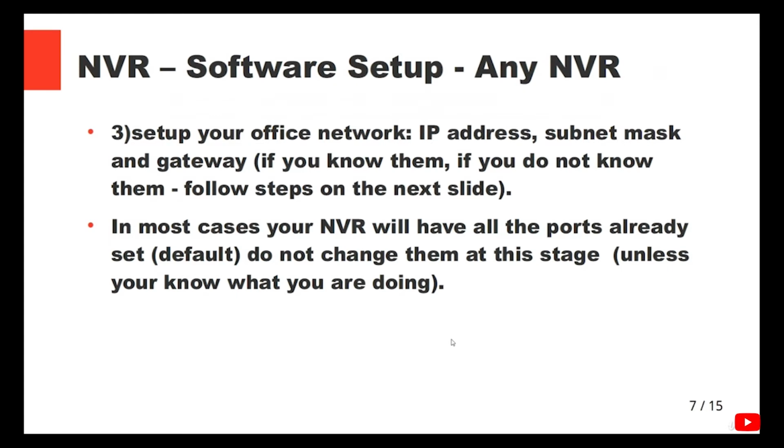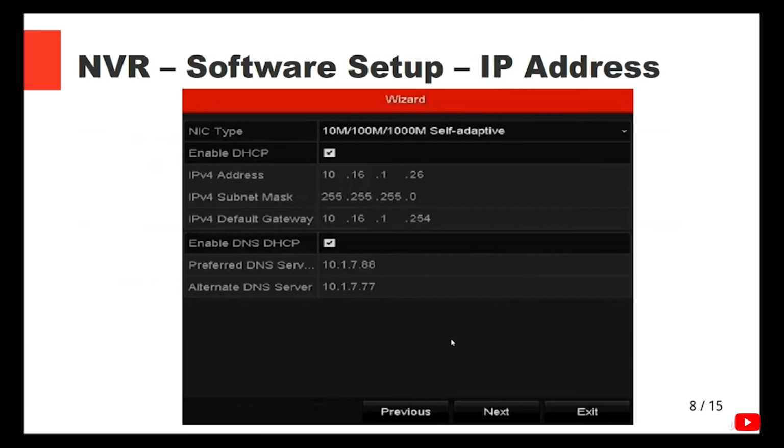Again, you set up your office network. You set up the IP address, subnet mask, and gateway, if you know them. If you don't know them, follow the steps on the next slide. In most cases, your NVR will have all the ports already set. I mean the IP TCP ports. Do not change them at this stage unless you know what you're doing. And there's your network setting, and you can see there's your DHCP.